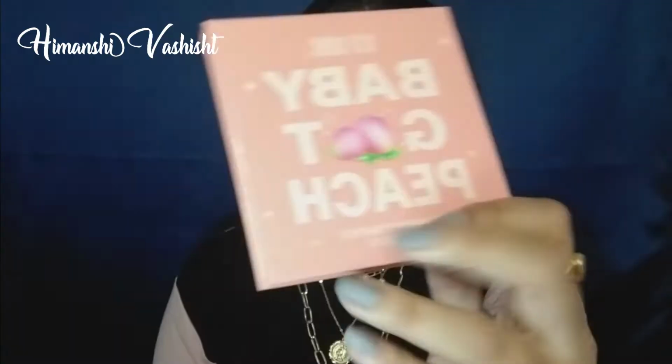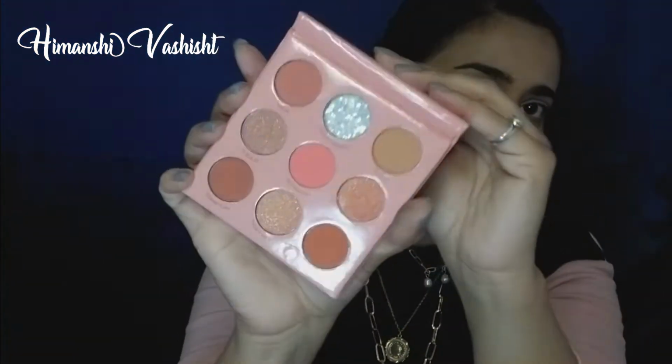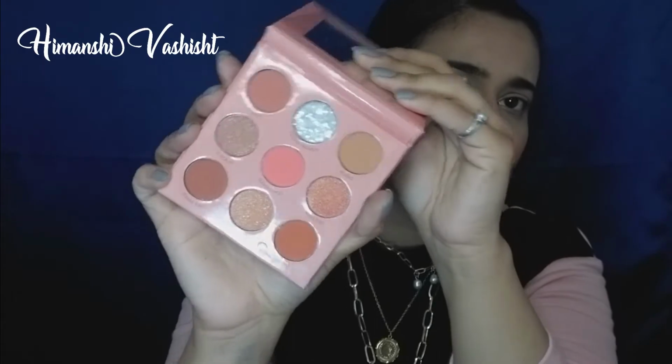The five colors that I have from this palette, number one is called Baby Got Peach. Every palette will have a specific review because I can't fit everything in one. I want to try all of these and see how they work. This is how it is from inside, a very browny peachy kind of palette. Yes, I really love the aesthetic of this one.